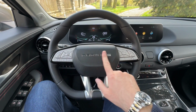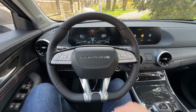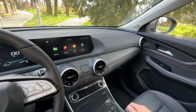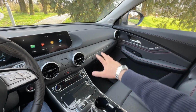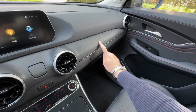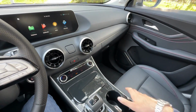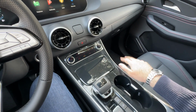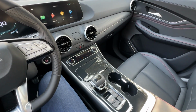The steering wheel with the Forthing lettering and some physical buttons, digital cockpit, and the main touchscreen is the 10.25-inch one as well. And lovely layout of the dashboard. Here during the night you will see the ambient lights, so stay tuned for the night point of view test drive. And yeah, well, let me change the view and show you more details.